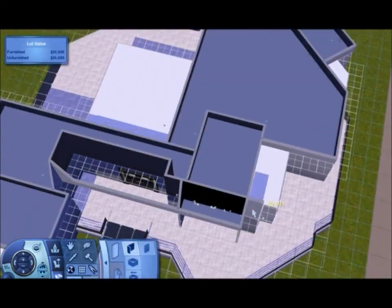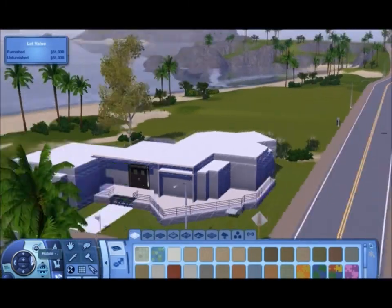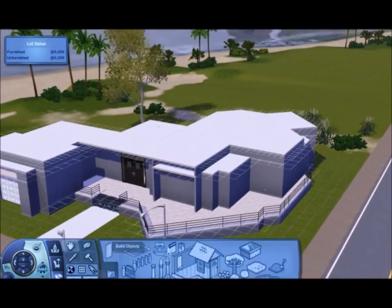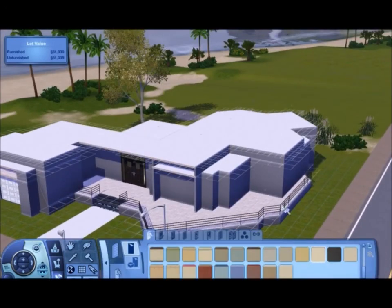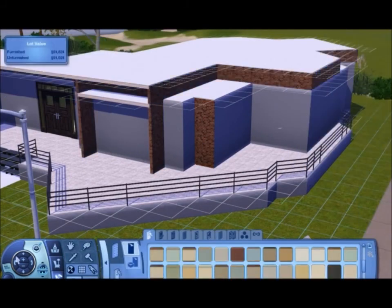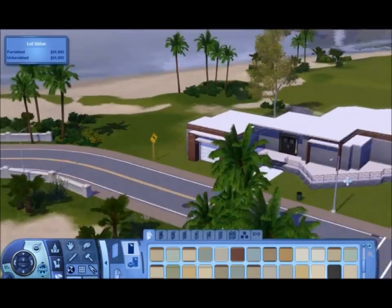So yeah, I took out some of the actual walls from the split level roof and left that the way it is, and I like the shape of it. There are parts of it that are a bit meh, so perhaps if I were to go back and change it, I would do that.